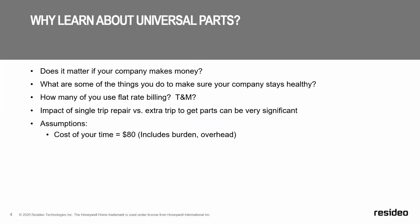So the first question that comes to mind, and I always like to pose to every contractor, is why should you learn about universal parts? The answer I quickly give them is it can be valuable to what you're doing day in, day out, because we ask these questions every day. Does it matter if my company makes money? What are some of the things that I need to do or start to do to make sure my company stays healthy? Different contractors operate on flat rate billing, time and material, and the impact of a single trip versus an extra trip can play a significant part in you being more profitable, more beneficial, flourishing, having a strong, robust business.